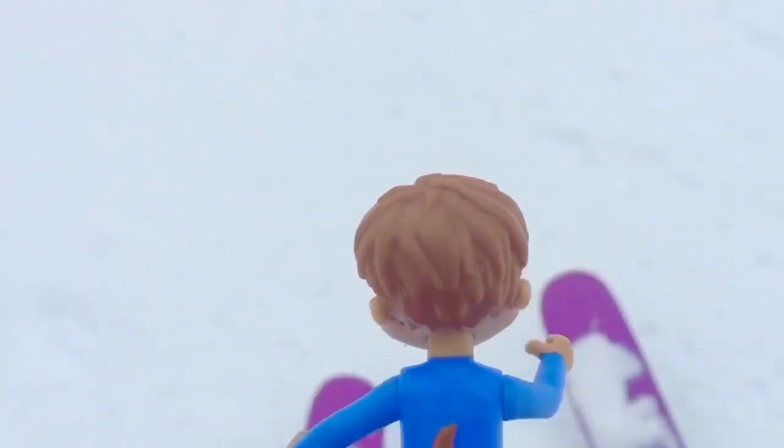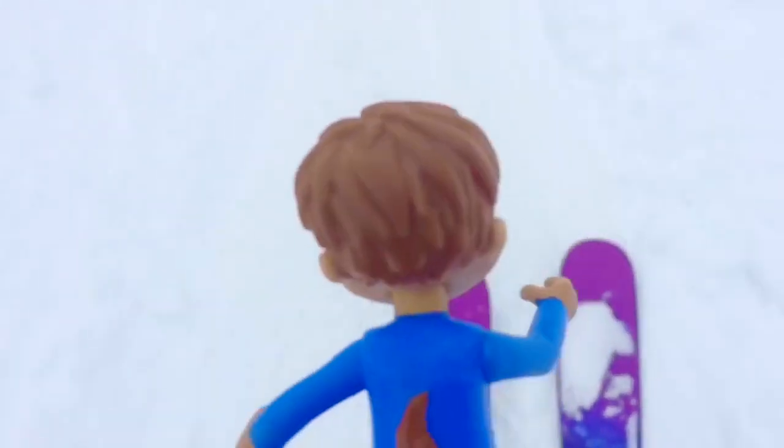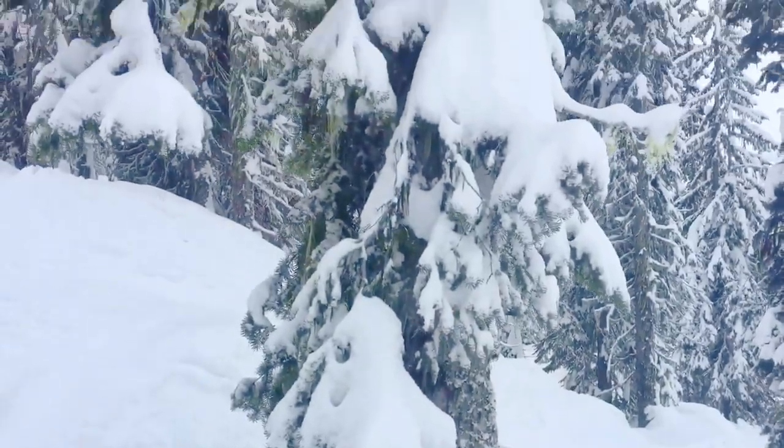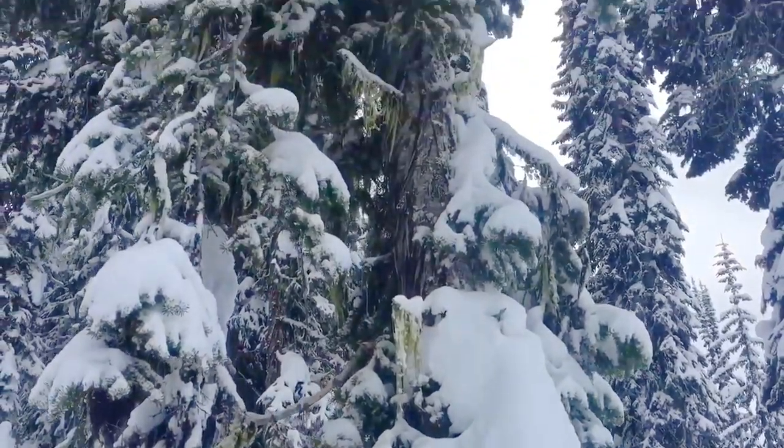And Simon's now going for a ski. He knows how important it is to follow safety rules. You need to read all signs and ski in bounds so you don't get lost or hurt. And we keep our distance from trees and tree wells.